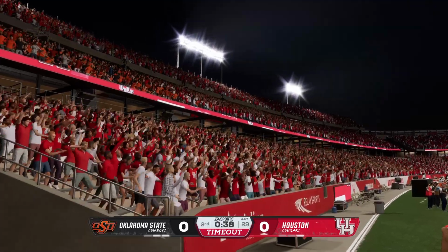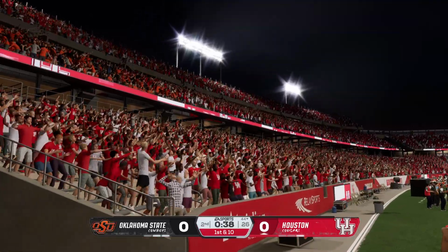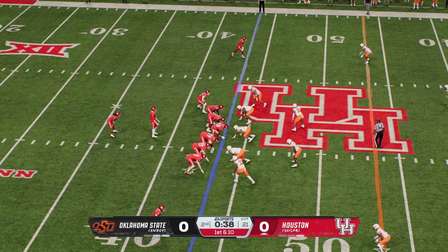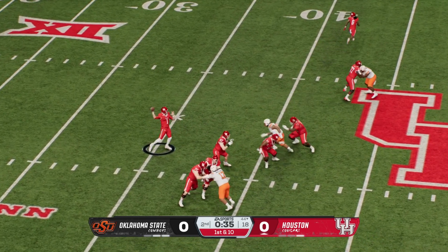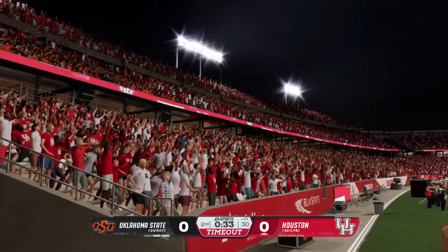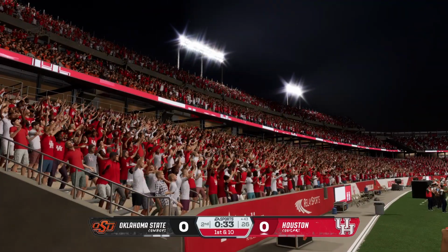The clock will stop with this timeout from the offense. They'll get a chance to regroup on the sideline. Now they'll line it up from the 44 on 1st and 10. Use the play fake, now to throw. Fires to the wideout. On target over the middle. The offense will stop the clock and use one of its timeouts.